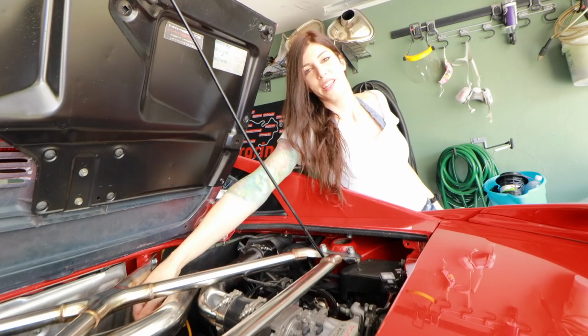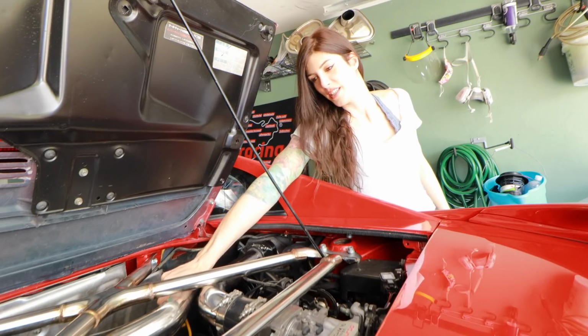It's perfectly clean. And same thing with the coolant. I don't see any oil, there's no milkiness, doesn't look like anything is mixing. The oil actually smells perfect in here. And I think I found where my boost leak is.